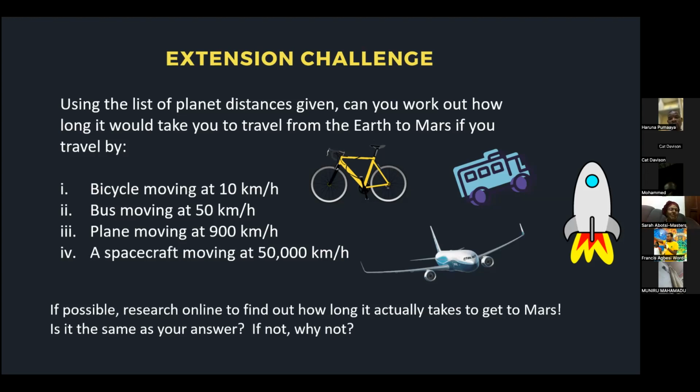So that's why we've got a little bit of maths here. They can try to work out how long it would take to go from, let's say, Earth to Mars. So you have to work out the Earth to Mars distance, and then imagine you're going on a bicycle, maybe 10 kilometers an hour. Work out that time. Then what if you were in a bus at 50 kilometers an hour? See what difference that would make.